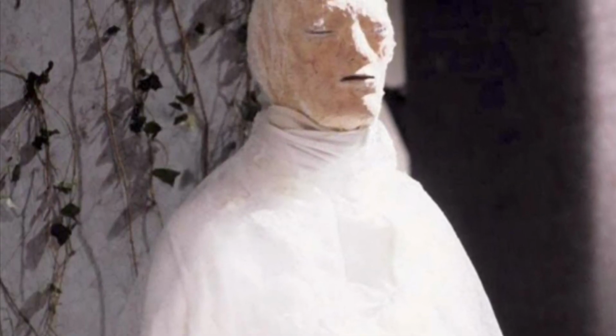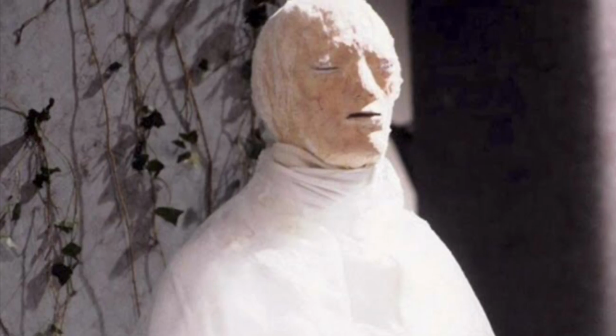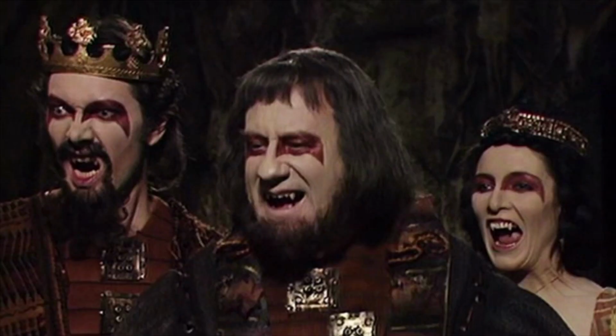I mean, yes, season 18's closing story Logopolis does create a sense of foreboding by introducing the mysterious spectral figure of the Watcher, who turns out to be an inexplicable manifestation of the Doctor, a bit like a walking pupa. But this only happens across the final 7th of the entire season. If this was a modern series of Doctor Who, we probably would have seen the Watcher for the first time in The Leisure Hive. Maybe we would have glimpsed him again about halfway through in State of Decay.